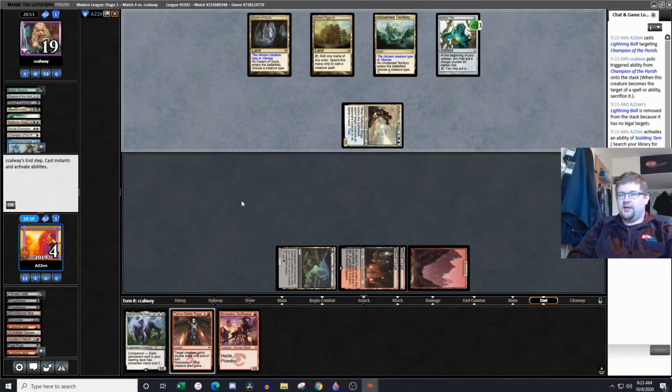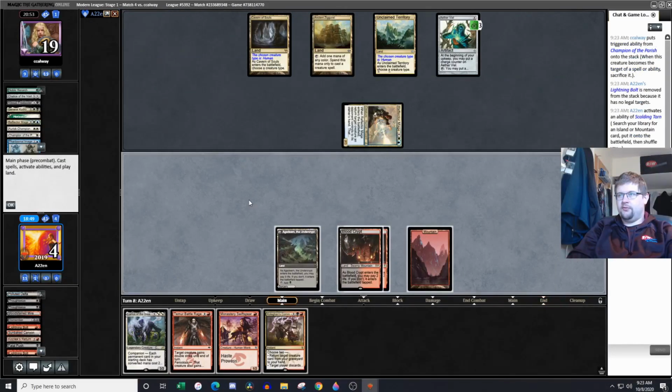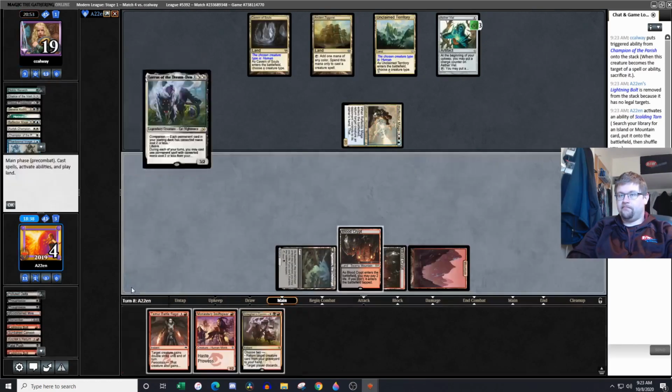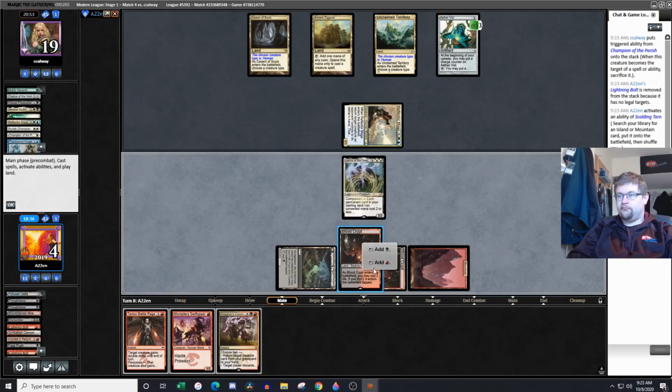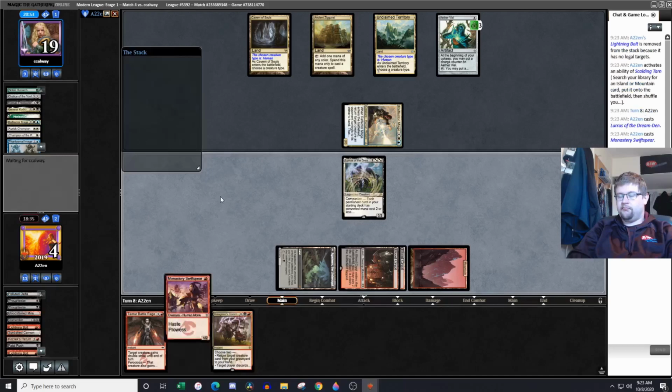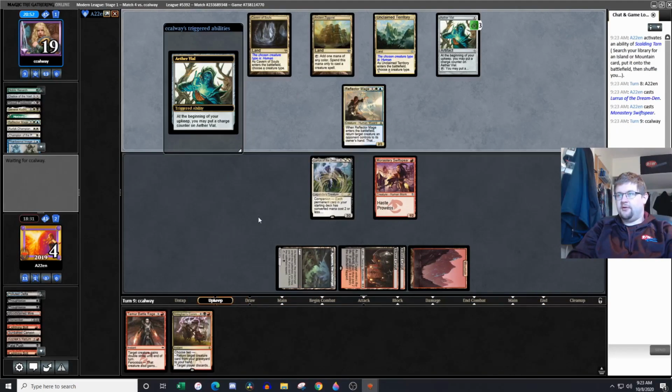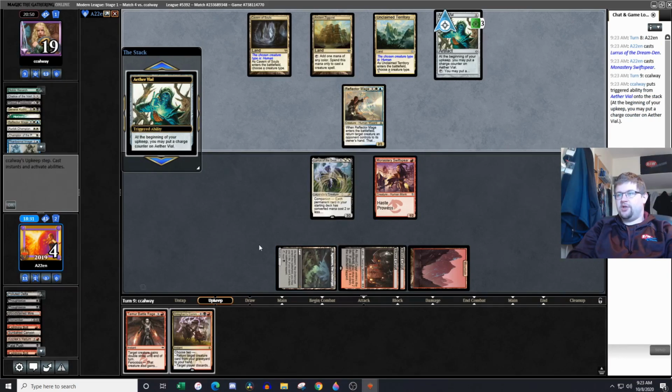Alright, so it would be an excellent turn to draw a Bauble. Kaldheim's also not bad, though. It's not good either, but it's not bad. So what does the opponent have here? Leaving Swift Spear back to chump. I might need to.